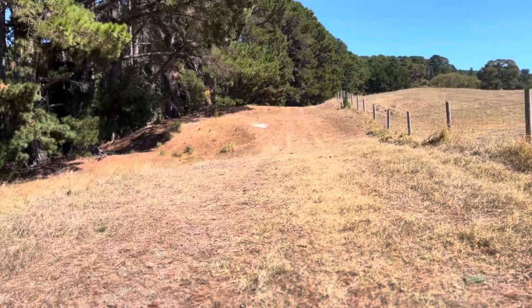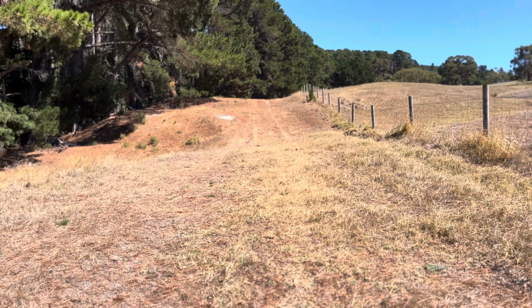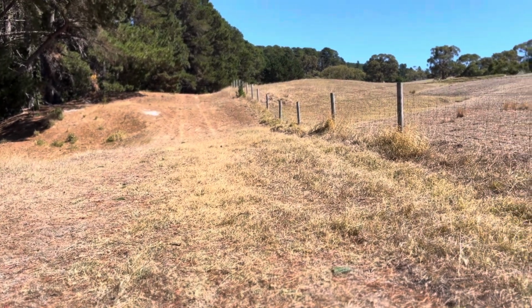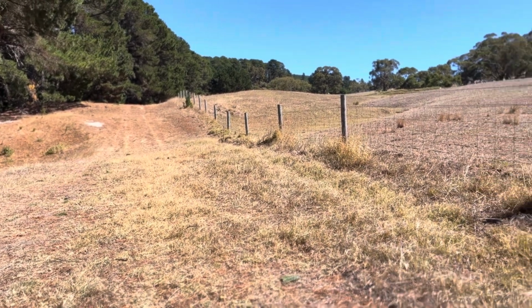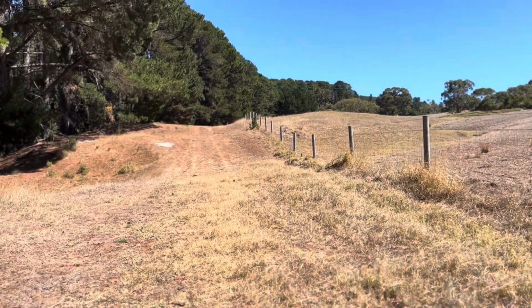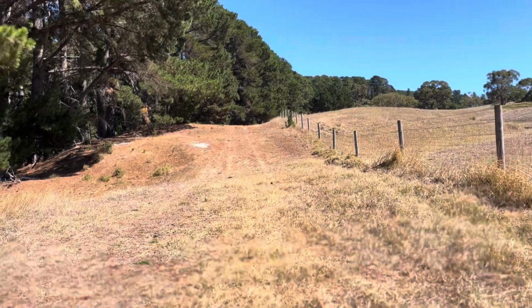Going to keep going back up this way, head back to the car, going to another permission that we have, and we'll have a bit of a swing there today. But this is one of many permissions that we will be back to, and you can only do so much in one day. Let's keep going.